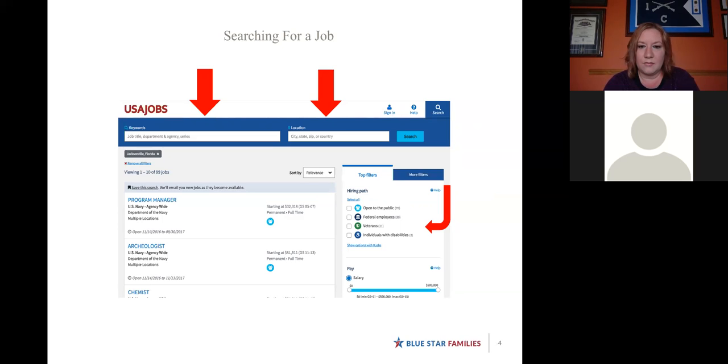It's very important to remember what a federal employee is. These are people who currently work for the government. If you were in the military, that does not make you a federal employee. Only if you worked with USA Jobs or a non-appropriated fund position would make you a federal employee. The next one is veterans, and if you are a veteran, you definitely want to click this. These are jobs that are also open to veterans. And the last one is individuals with disabilities.